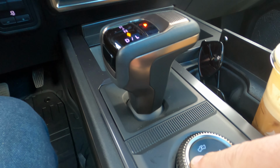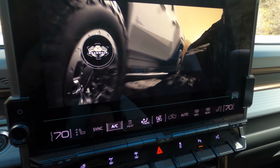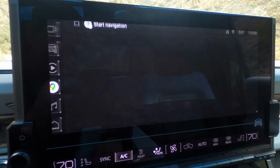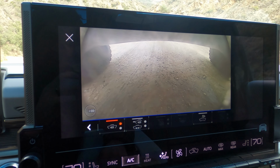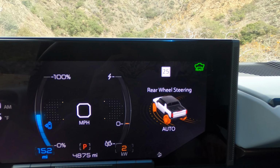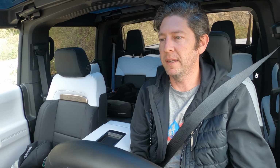But if I press and hold that button, it goes into a big fun animation on the screen: crab walk mode. And then you have more rear wheel steering. It pops up a camera view so you can see what the rear tires are doing. And now if I turn the wheel, sometimes it takes a second to fully engage. But let's see. And now I'm just crab walking down the trail, doing a little sideways action, just cruising this way.